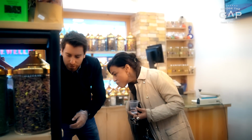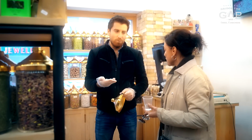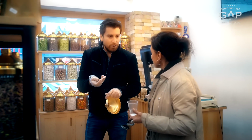And we use this for salads in Turkey, in Fethiye. Have you tried with salad? Never. Oh my god, you will love it. I use it a little. You need a grinder, and it's very easy to grind.